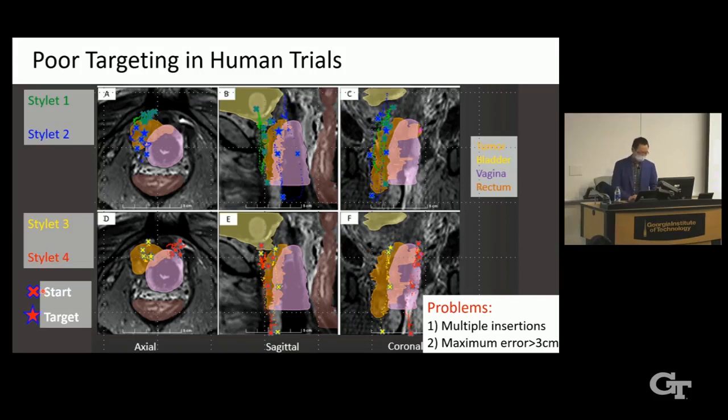First of all, let's analyze this figure. This cross indicates the starting point, and this star indicates the target. As you can see, we have a significant error between the starting point and the target. And second, because we miss the target, the surgeon needs to insert and retract multiple times, hoping that, due to some tissue-needle interaction, we can hit the target. That's the reason we can see this long trajectory going back and forth. So these are the two fundamental problems we found in the human trials.